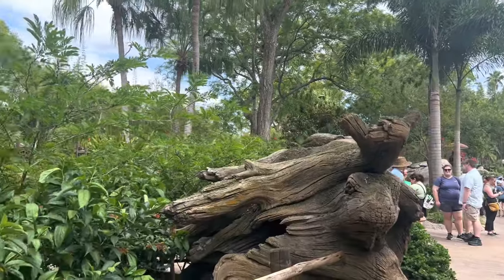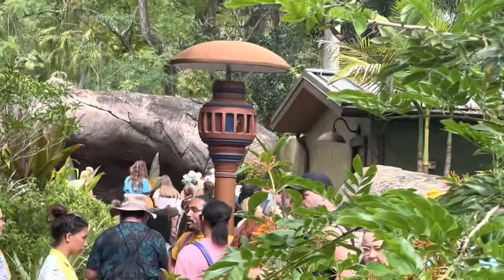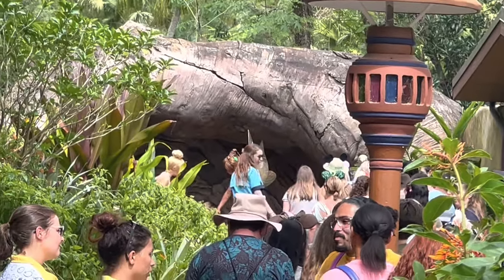Meet and greet line is still really long down here, but we did find out it is Tinkerbell and Fawn. So that is really cool.